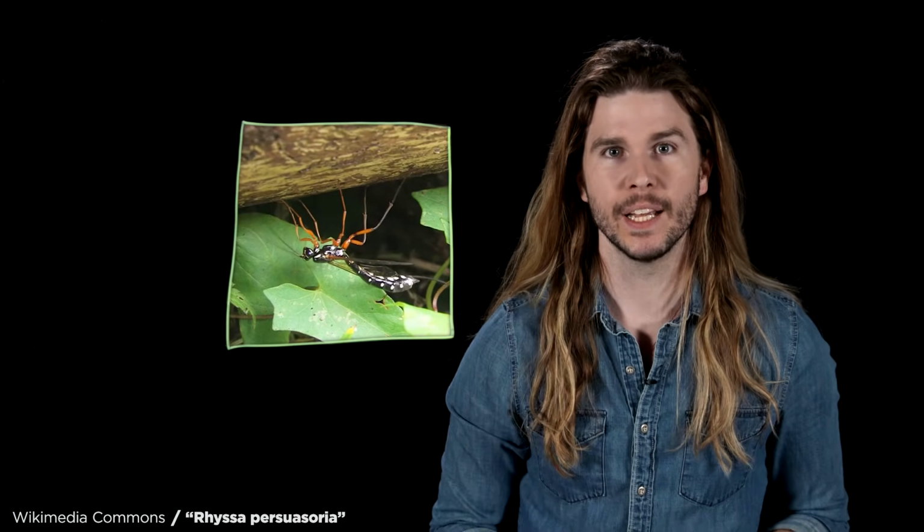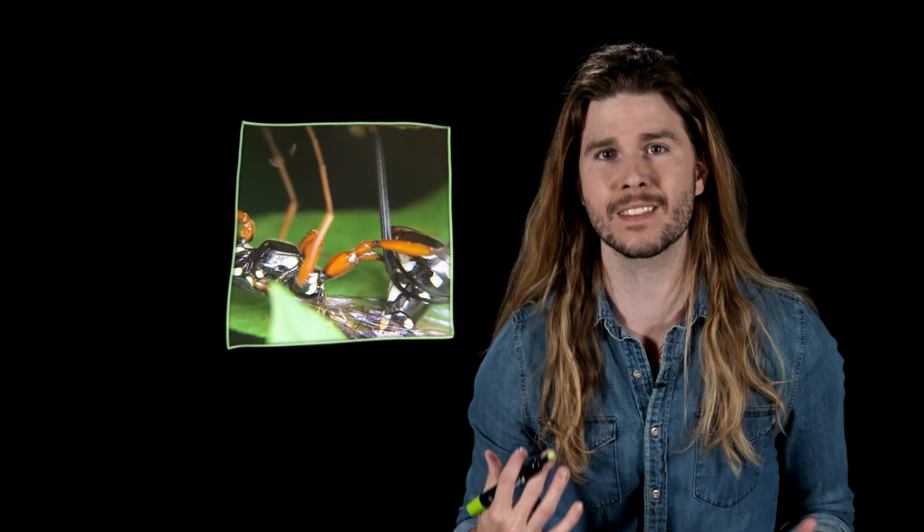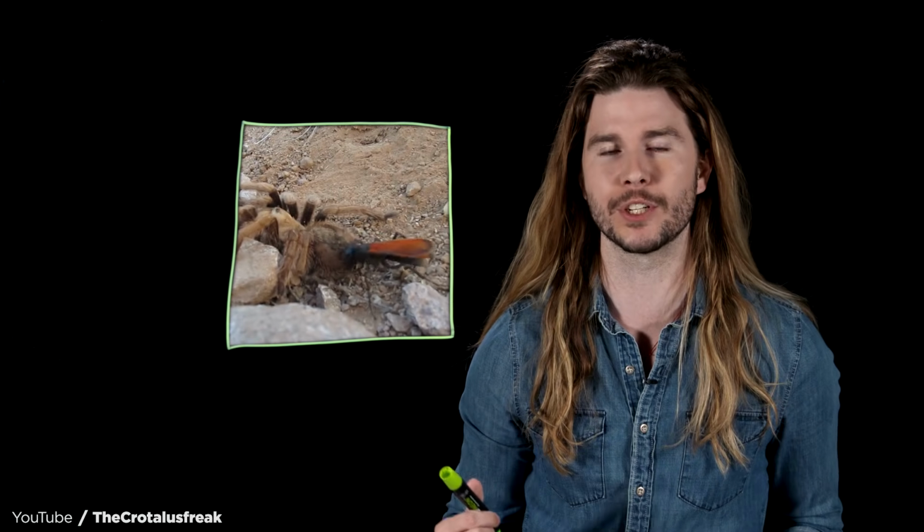Both co-writer Ronald Shusett and director Ridley Scott have been quoted as saying that parasitic wasps inspired the life cycle of the original Alien. You're tired of having good dreams, right? This is Rhyssa persuasoria, which Ridley Scott mentioned in an interview. It crawls along wood, finds a grub underneath that wood, drills into the wood with its butt, and then inserts eggs into the grub, which then hatch into larvae which eat the grub from the inside out, muscles first, vital organs last. This is the tarantula hawk wasp, which Shusett has mentioned in interviews.